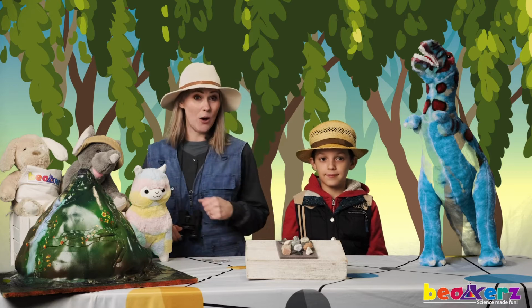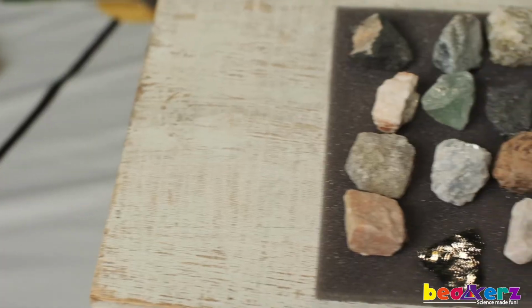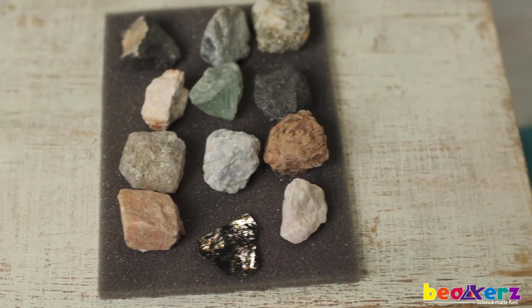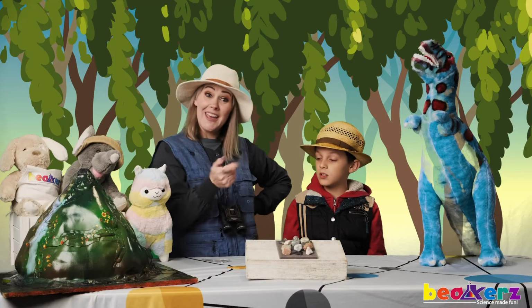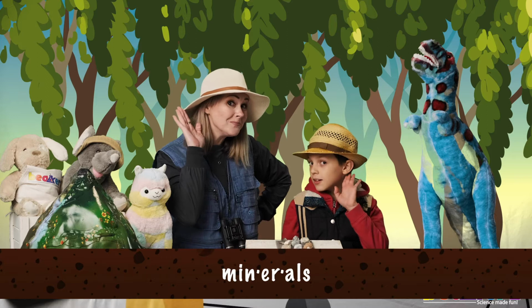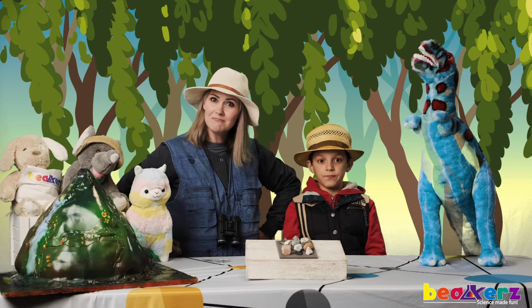All right. Now, what do you think these are? What would you call them? Pretty rocks? Gems? Sparkly things? Stones? They are called minerals. Can you say minerals? Minerals! Great job.